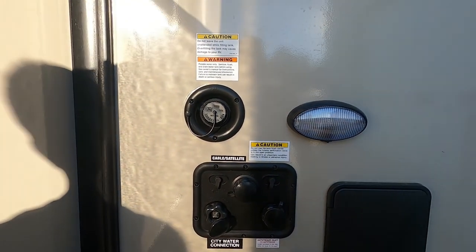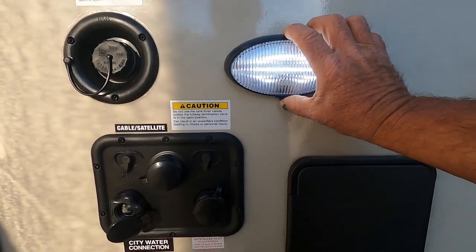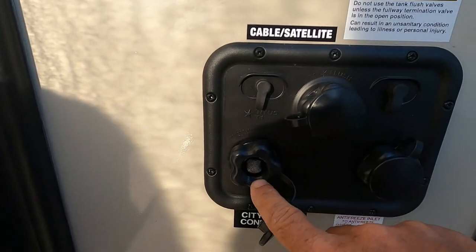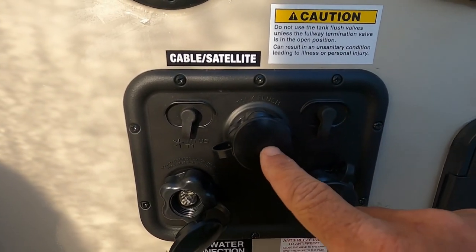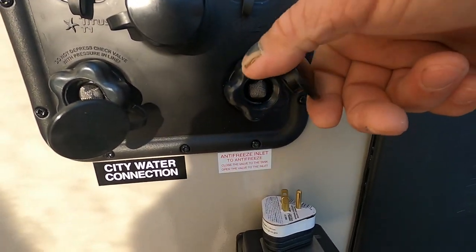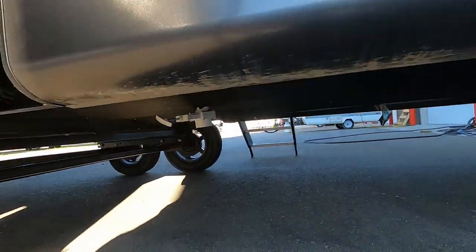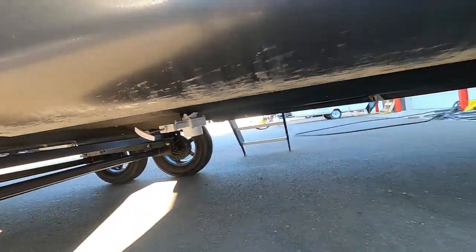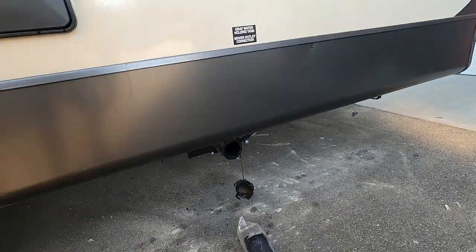All right, we're all set up to camp, and I'm gonna go ahead and walk you around the rest of the unit. We have a night docking light here. Again, our fresh water, cable, satellite, tank flush. We'll talk about that when dumping our black tanks. And here is your antifreeze inlet. Fresh water drain. If you're using potable water, that's where you'll drain that. There is our dump station, black and gray handles.